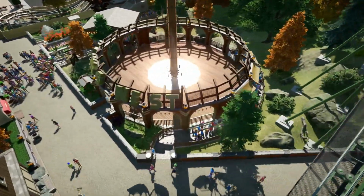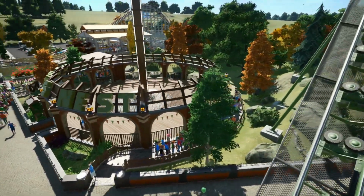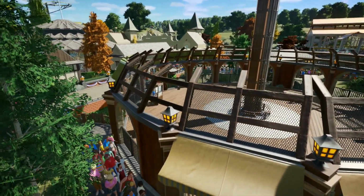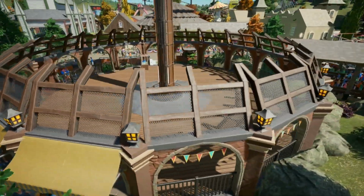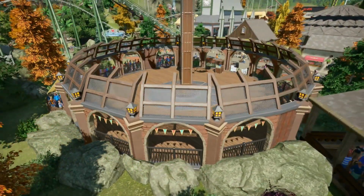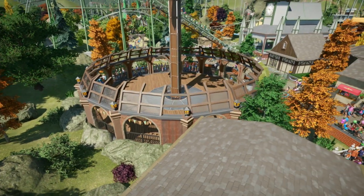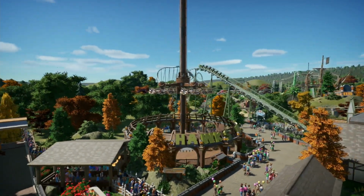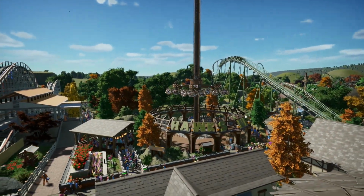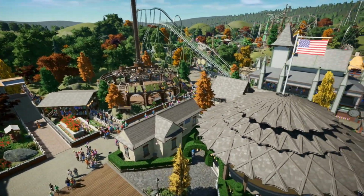And again, it's called Hawk's Nest, the name of the ride. But yeah, look at that for a structure. So he's got the wall pieces. He's got a fence piece, one of the chain link fences, and some wooden beams there. And that looks so nicely done. That's genuinely very, very smart and looks fantastic as well. Nice colour scheme.